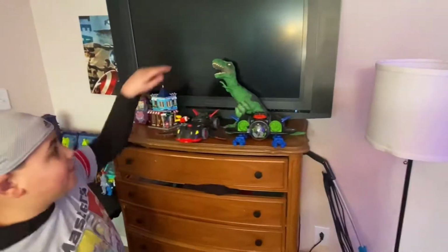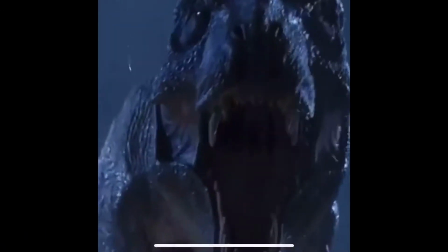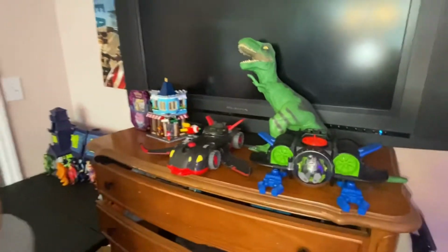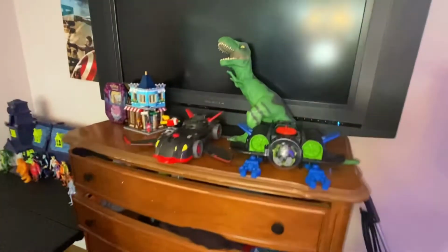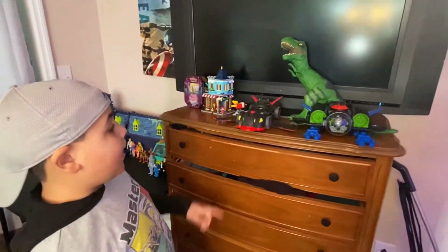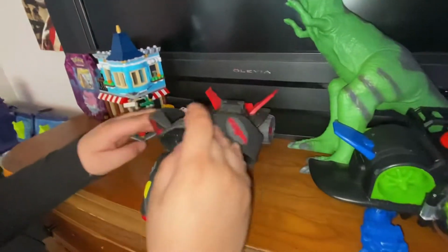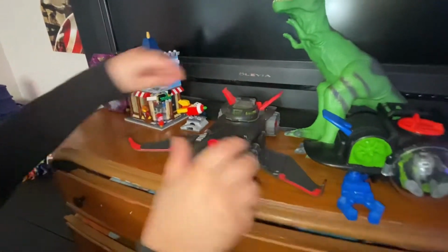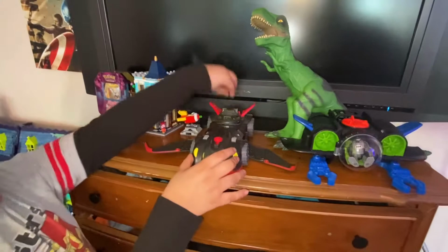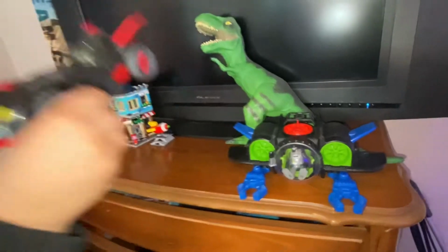So I have a big T-Rex. No, not that T-Rex, but that other T-Rex. Yeah, the biggest one. And then, of course, he's got the Imaginext Batman stuff, which we did an unboxing. Yes. Check that video out. And here's the Batmobile, which actually folds up. Wow. And then whenever someone sits on the back, it turns, see? He would fly in the sky with it, right?